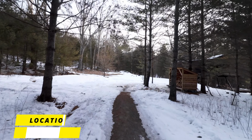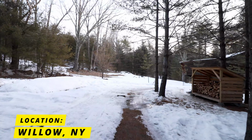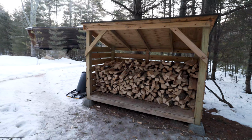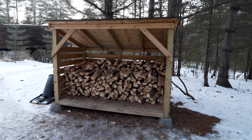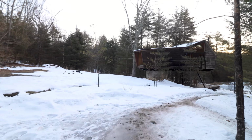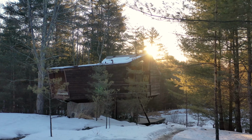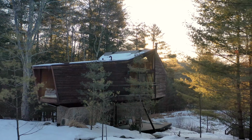We'll start the tour by walking down this path and you'll begin to see the treehouse appear in the distance. There is plenty of firewood. You're definitely gonna need it for the indoor fireplace and the hot tub. But now we're gonna round the corner and come on final approach. And welcome to your absolutely stunning, ultra modern, tiny home treehouse.